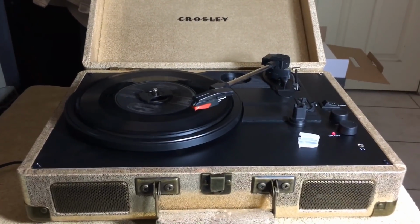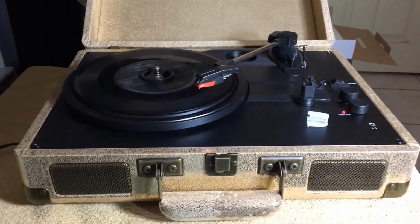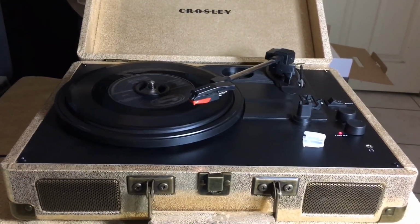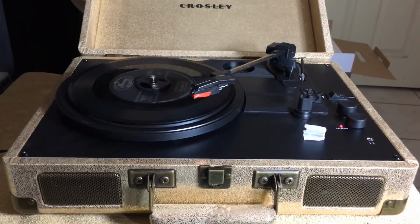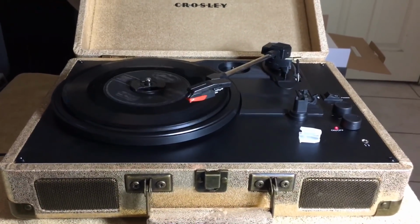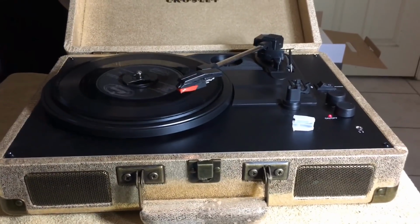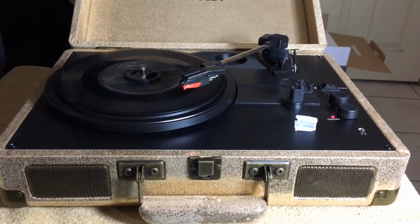My first 45 that I spun on this Crosley Cruiser Deluxe was Sam Phillips' Sea of Love on the Mercury label. First pressing. I can't remember if it's late 50s, early 60s. It didn't sound bad. It didn't sound horrible. It definitely is lacking some low end or bass, and it's got plenty of high end and plenty of mid range.